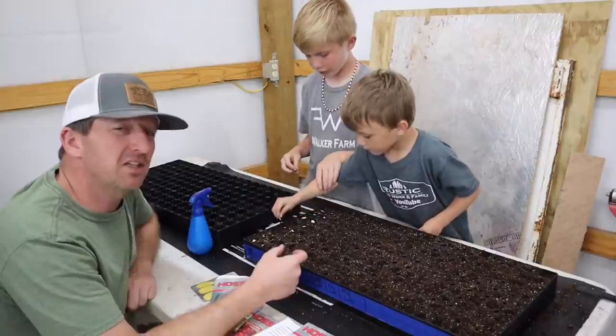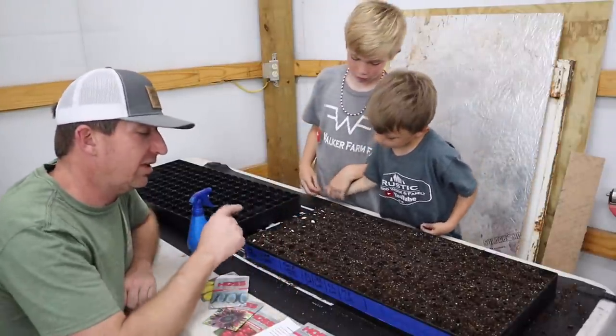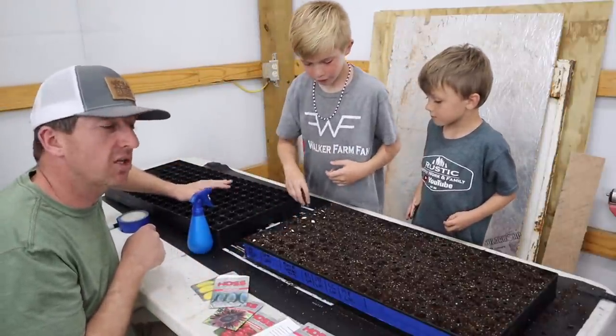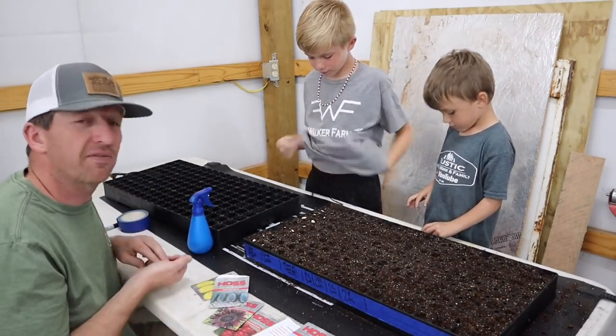I don't know if I told you earlier, but this is the 162 seed tray. To me, these look like a great size. You can get plenty of starts right here in this one tray. We're going to save this one for later. We'll probably do pumpkins and gourds and that. But we're going to start off with our squash and some tomatoes and sunflowers.